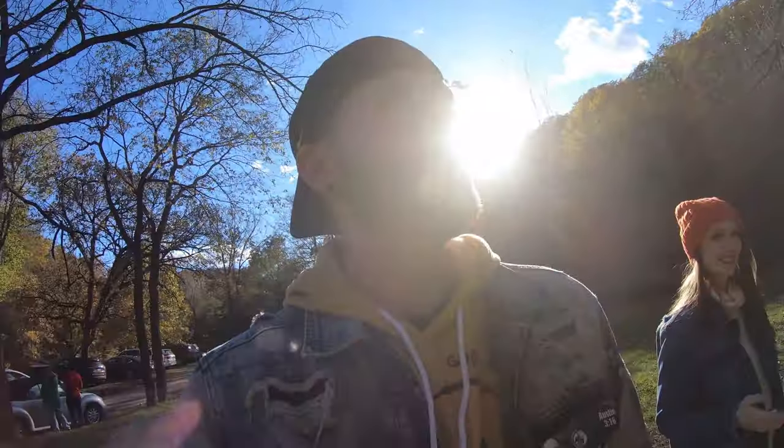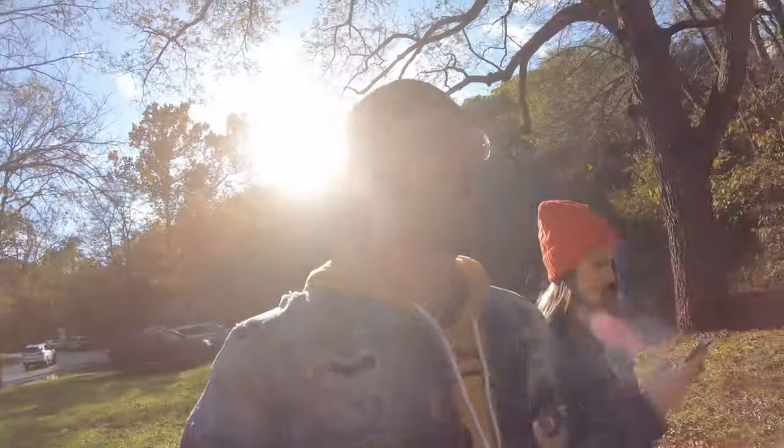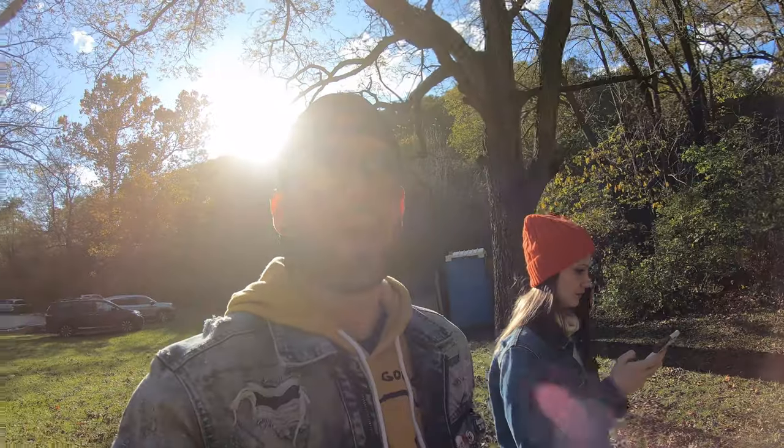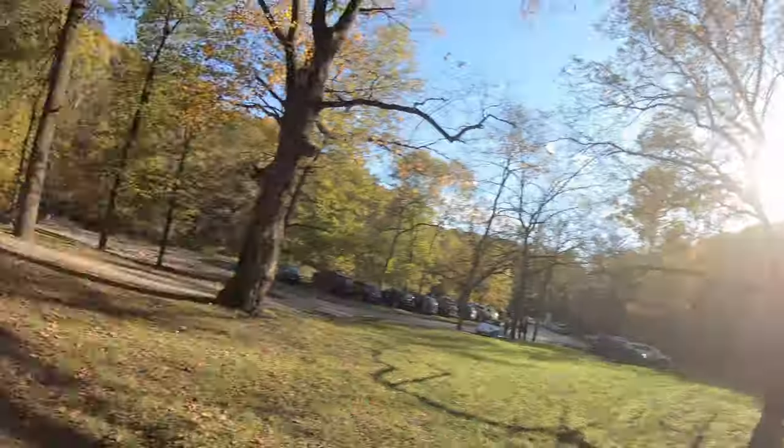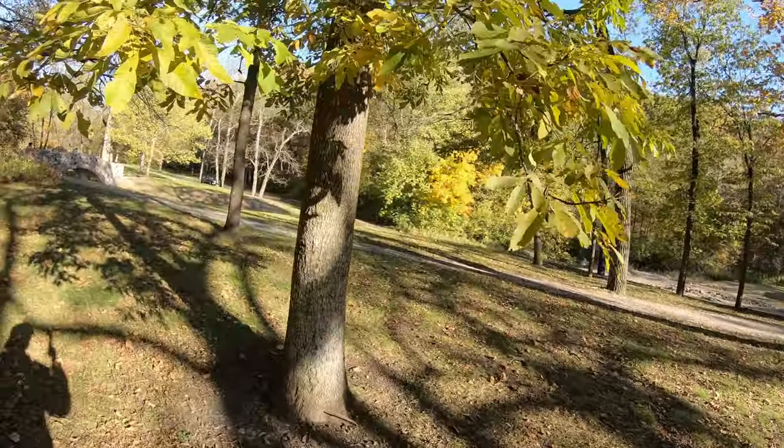Hello everybody. So we took a little road trip and we are now at Ledges State Park in the fall time and it's beautimus. So we're gonna go find some trails to hike on and see what kind of beautiful fall sights we can find while not falling off of the cliff. Wow, that tree over there is so pretty. Look at it right there. Wow, it's on fire.